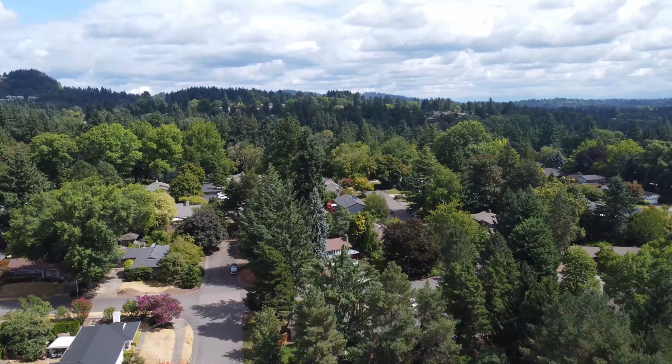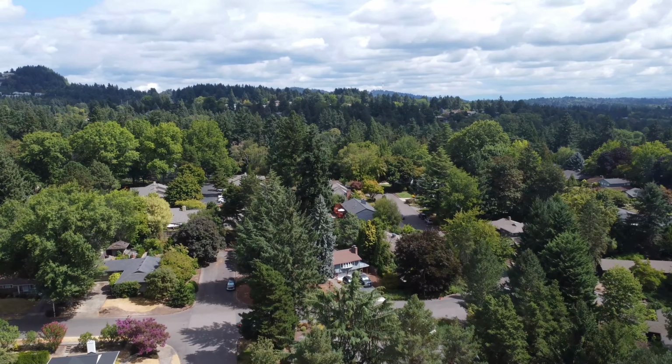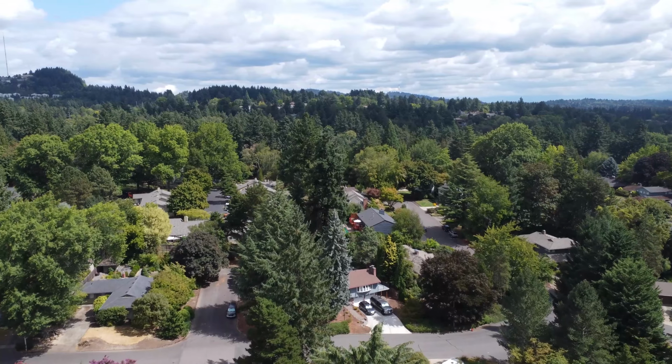You can get a pretty good variety here too. You can get 1,500, 1,600 square foot starter homes or downsizing type homes, or you can get 2,500, 3,000, 3,500 square foot, much larger single family homes.